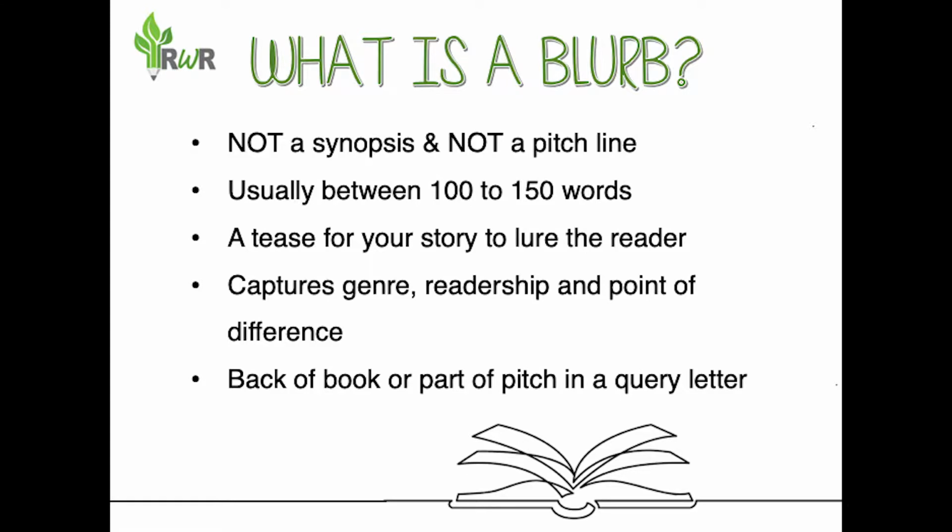It's also not a pitch line. That's a one-sentence line. That's really important too, and we'll actually have a look at those today too. But a book blurb just gives people a bit of a taste for what type of book it is. The size is usually 100 to 150 words. For me, personally, the shorter the better.